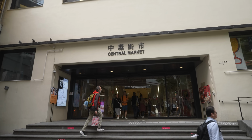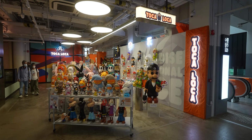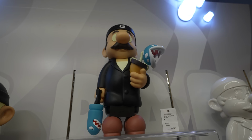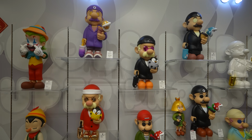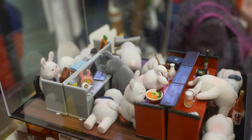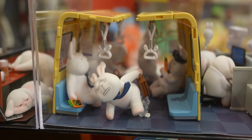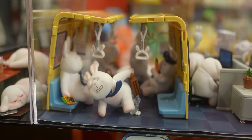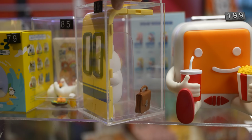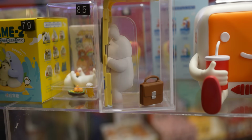So we randomly stumbled into Central Market, which is a bunch of stalls, and one of them called my name. It's a collectible stall, has all these little customized Marios. But I think the funniest thing out of everything here is this collection of these bunnies. They're all miserably working or miserably on the subway. I love it. Oh, they all look so sad. Look at this one. He just wants to get out of the subway.